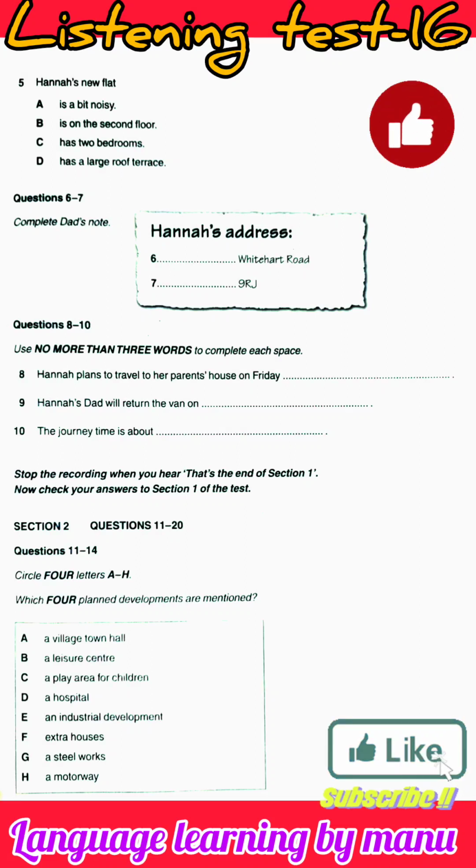Before the speakers continue their conversation, look at questions 6 to 10. As you listen to the second part of the conversation, complete the numbered spaces 6 to 10. For questions 8 to 10, write no more than 3 words for each answer.